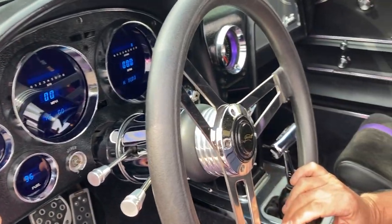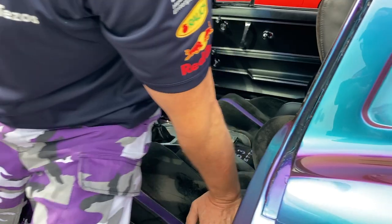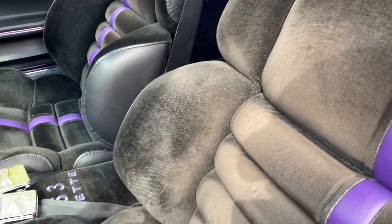And power seats too. Yeah, 6-way power seats. Wow. These seats, I'll let you take a look at them. Those seats are out of like a mid-90s Corvette. My oh my.